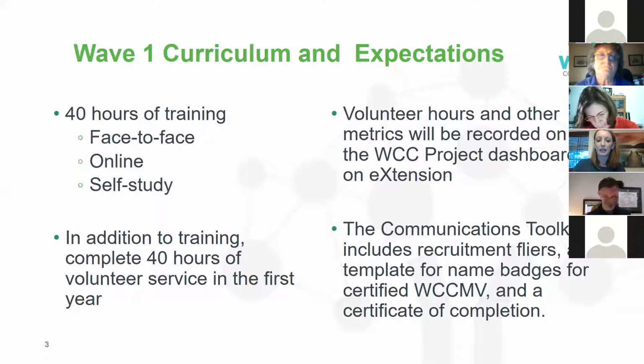In addition to this research-based training related to health and nutrition, volunteers will be expected to complete 40 hours of service within the first year. Part of the service might include teaching, but it doesn't have to include teaching. There are lots of ways that volunteers can be engaged with the program and return their service hours back. It is expected that each volunteer will submit a monthly report that includes the volunteer hours that they logged and also reflects the activities they participated in for that previous month.